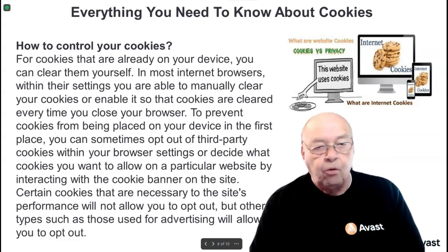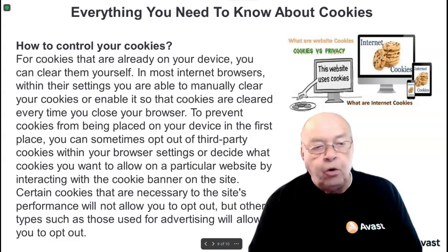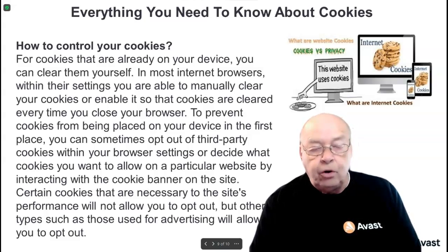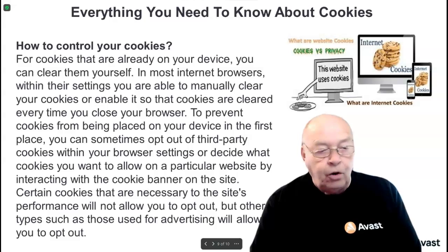So how do you control your cookies? For cookies that are already on your device, you can clear them yourself. In most internet browsers with their settings, you are able to manually clear your cookies or enable it so that cookies are cleared every time you close your browser. To prevent cookies from being placed on your device in the first place, you can sometimes opt out of third-party cookies within your browser settings, or decide what cookies you want to allow on a particular website by interacting with the cookie banner on the site. Certain cookies that are necessary to the site's performance will not allow you to opt out, but other types, such as those used for advertising, will allow you to opt out.